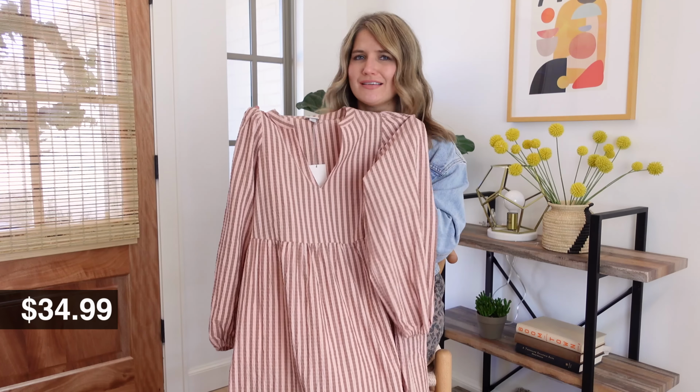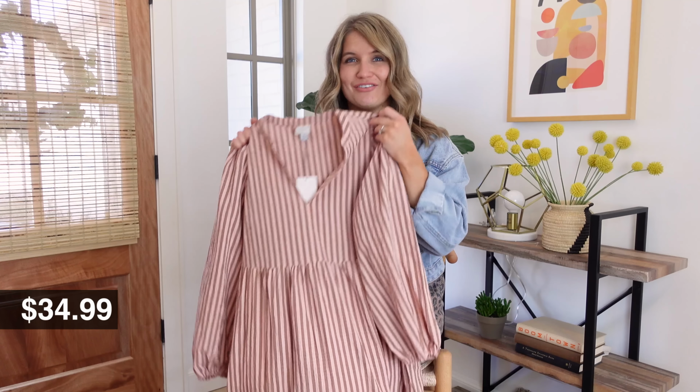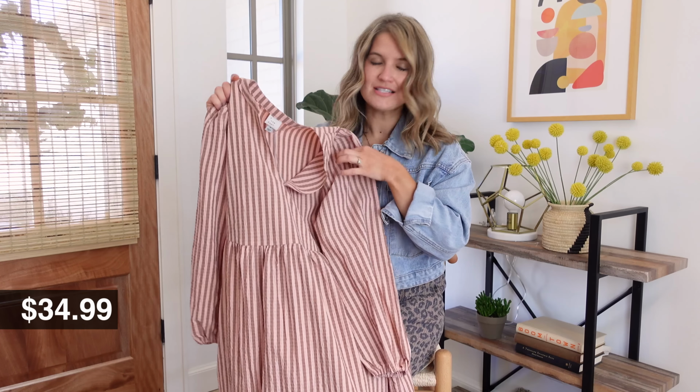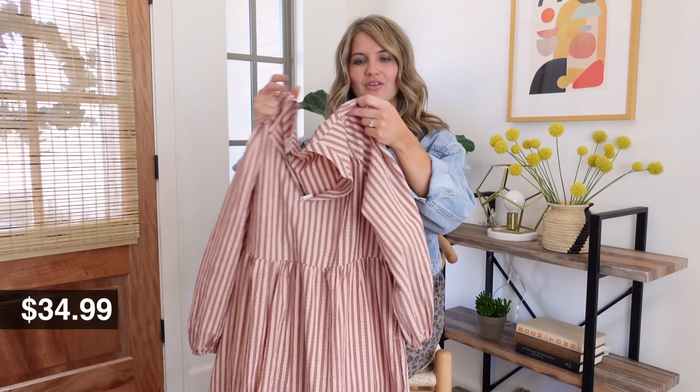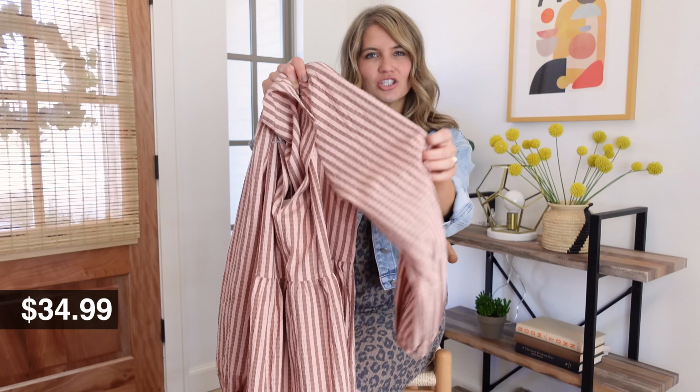Love a midi maxi dress this time of year, and really in the summer too. I just think that they are super easy, and in my particular stage of life where I have a toddler, these sometimes are easier to wear than a mini dress. So this is kind of a different fabric as well. This also doesn't wrinkle really easily. It's almost kind of got this textured look to it.